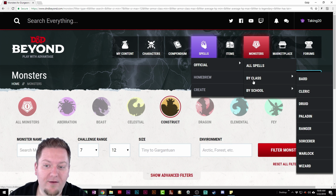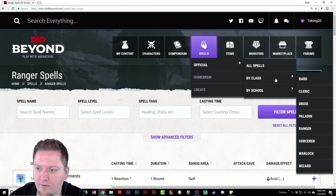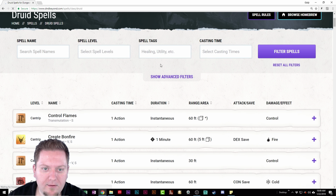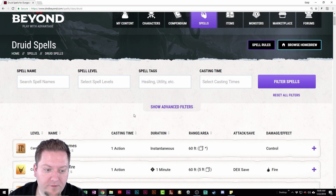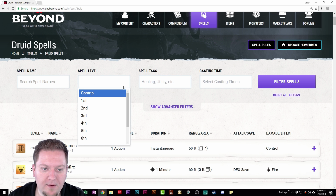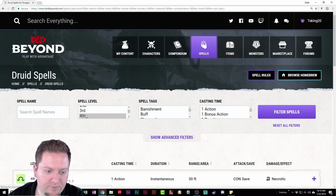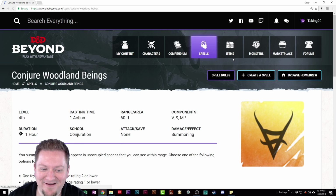And the same thing goes for spells. When you get into your spells here, let's go over here and look at the Druid. And these are going to be from all of the different books that you have available to you. So if I wanted a 4th level spell, we'll just filter 4th level spells. And so you can come right down here to Conjure Woodland Beings.